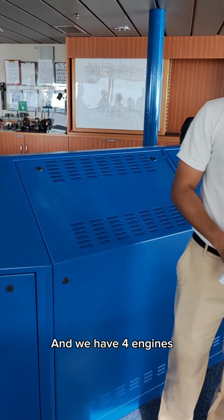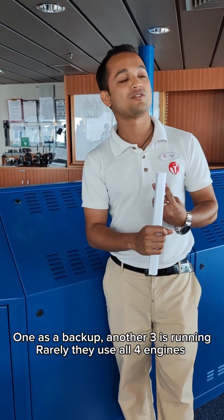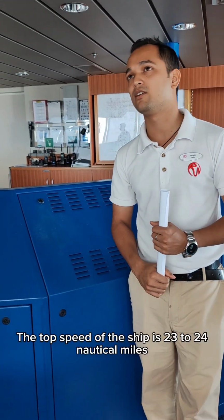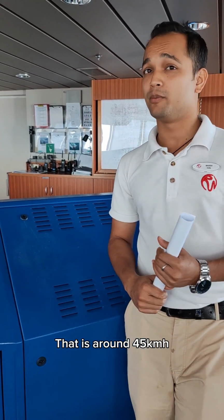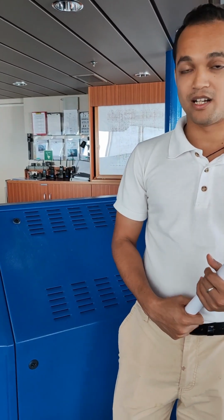We're running all the time. One is on standby and the other is running. We can use up to three at the max, and rarely do they use all four. The top speed of our ship is roughly 23 to 24 nautical miles, that is around 45 kilometers per hour.